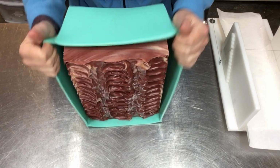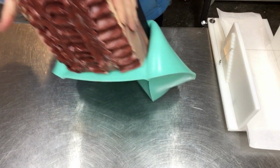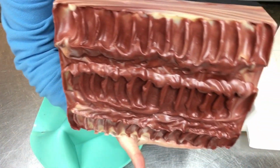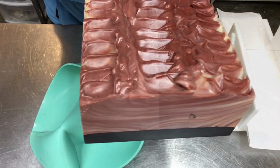Anyway, I can't wait to see how that swirls and everything came out. I just love this color combo, the red and the black. It's something so pretty. So let's get this log split and get inside.